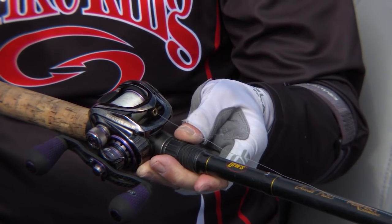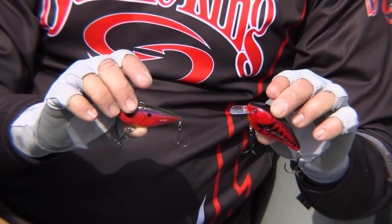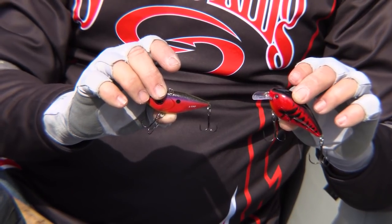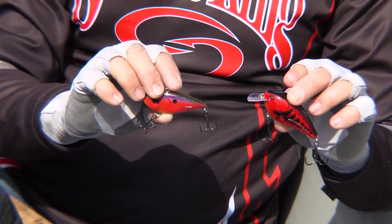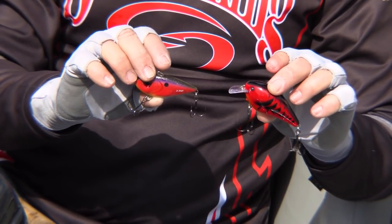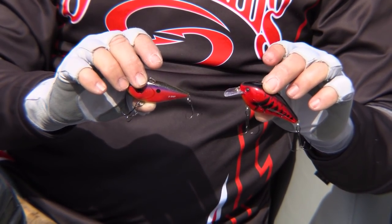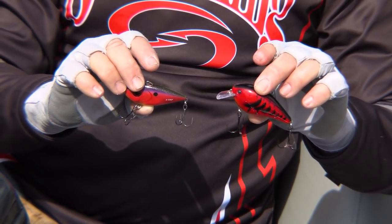This is the best baitcast reel Lew's has ever made. I used two different baits to catch all of our fish today, beginning on your left with the Strike King Red Eye Shad. This is the 2-tap version that's got one big heavy weight in the middle of it that makes a lot of racket when it comes rattling through the water. Red is always a great springtime color. And on your right is the Strike King KVD 2.5 square bill crankbait, again in a red color.